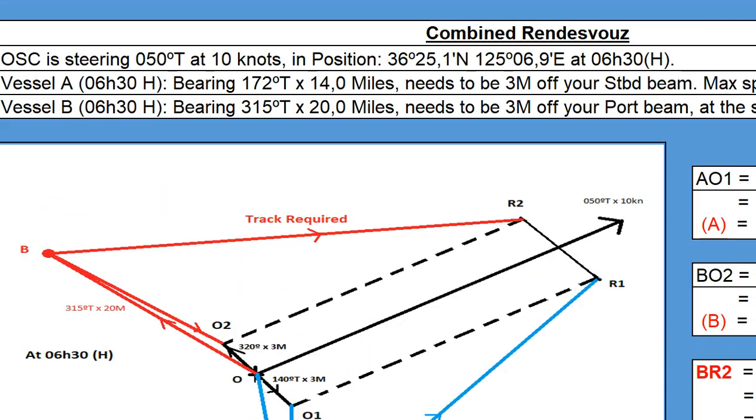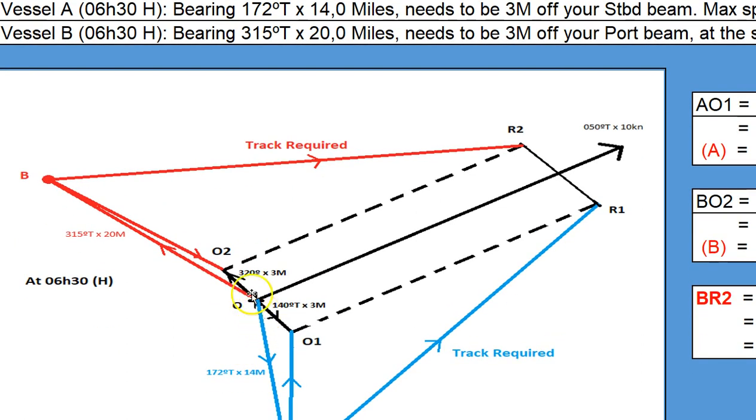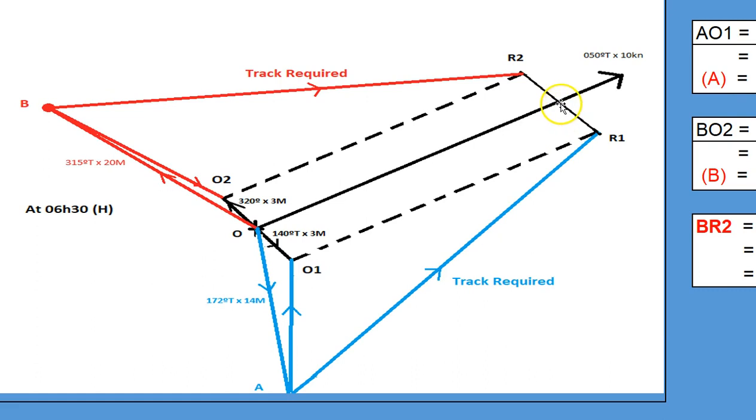Now, for vessel B, we were told vessel B is bearing 315 by 20 miles. So we can see there 315 by 20 miles to point B. That's where B actually is. And it's a similar setup. She needs to be 3 miles on the port beam, so 320 by 3 miles, which is going to be that point there. So she's maintaining a relative vector to O2 in this case. We've moved O up into its port beam by 3 miles, and point O2 needs to have a constant relative bearing with regards to B in order for her to reach that rendezvous position of R2, which will be 3 miles on the port beam of the target at that point there.